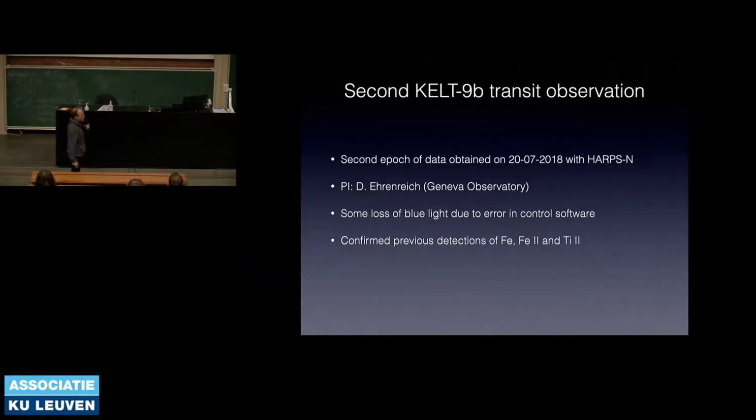A little afterwards, our colleagues in Geneva finally got their second transit observation of KELT-9b. Again, the PI was David Ehrenreich, and Jens basically combined the two different data sets and confirmed the detection of iron, iron plus, and titanium plus. But then, of course, the question we had is, can we actually detect more? And what can we actually detect? Or what should we look for?